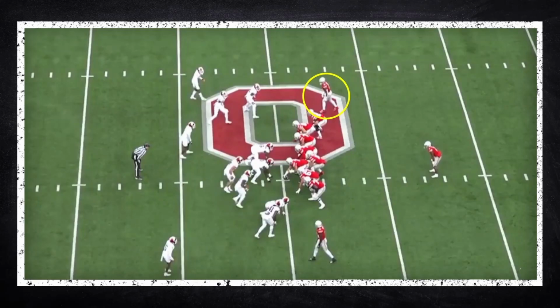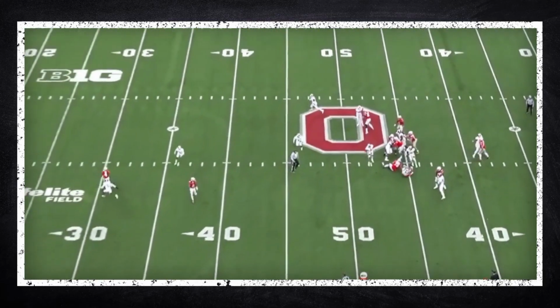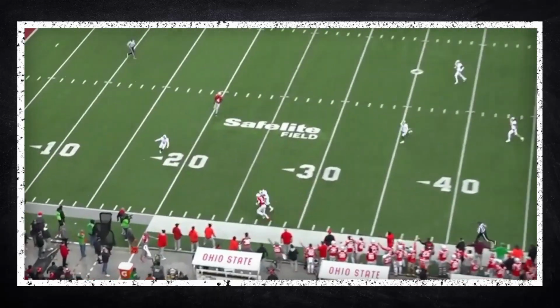Who is Emeka Egbuka? A wide receiver from Ohio State, he's a route technician, manipulating defenders easily, like on this route, where he will sprint out of the gates and look as if he's going fully downfield, before one quick step will generate massive amounts of space.